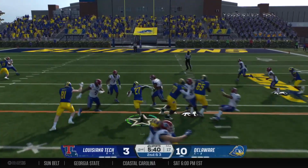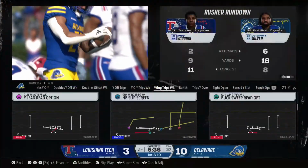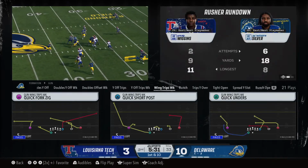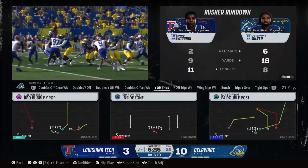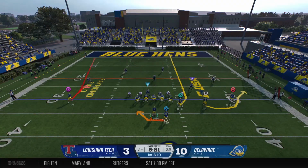The give on the counter. Dragged down, but they'll move the sticks for a 1st down. And this is a guy that can find you the hidden yardage. That play, he just pushes the pile to get that 1st down. The Blue Hens come to the line with a new set of downs.